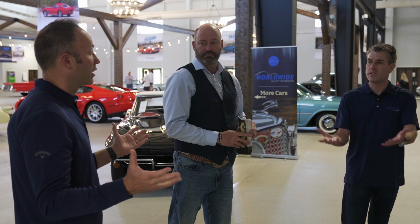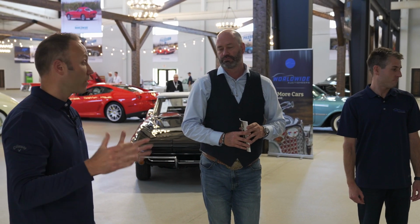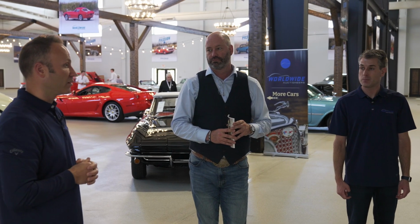I believe they're going to transcend, to continue to appreciate year over year. So I think they're great investments, but they're also really cool looking cars. Absolutely.